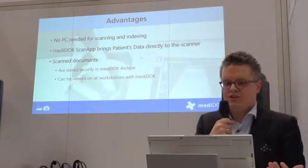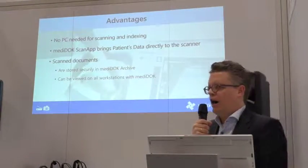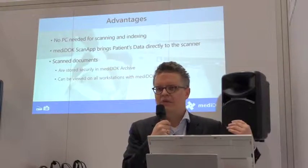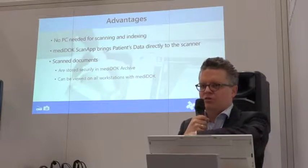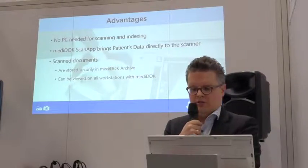And the last advantage is that the scanned document is stored into our archiving solution. It is stored securely. It is stored in the original format. The document cannot be changed afterwards, and you can use the mediDOK application throughout the whole network to view the document.